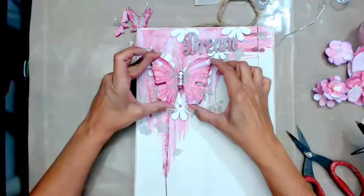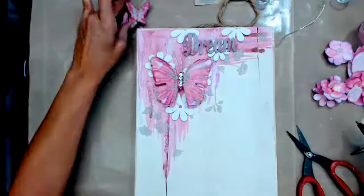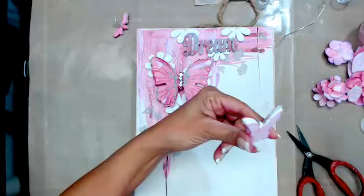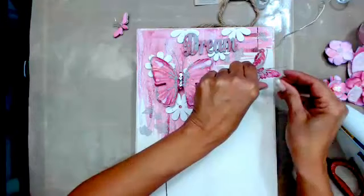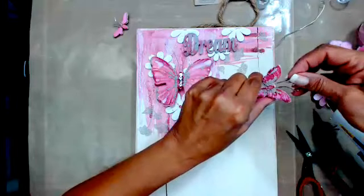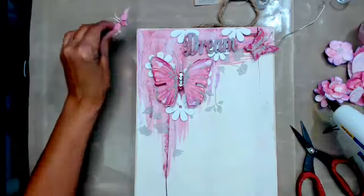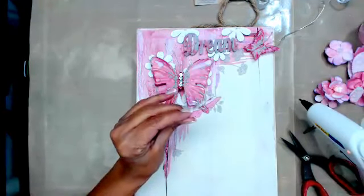I love new bottles of glue. They come out faster. Then let's see. Yeah, that works. Let me place these little antennae a little better. And then this final one, y'all get to see it because I'll flip it over.